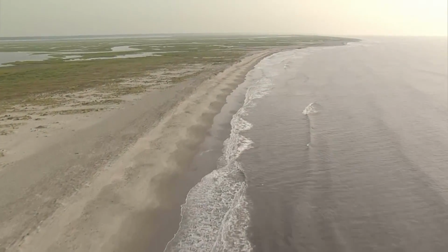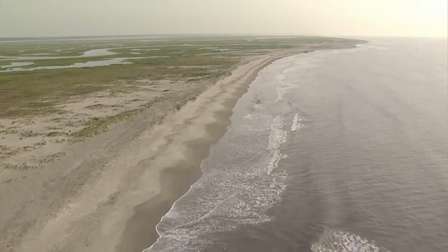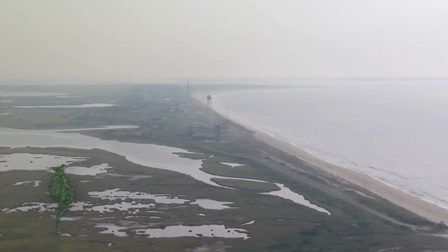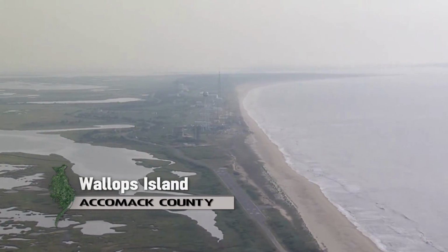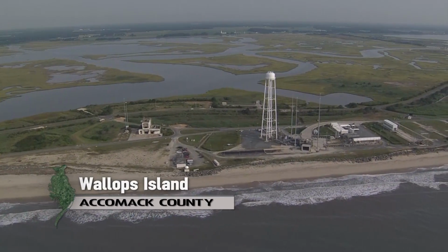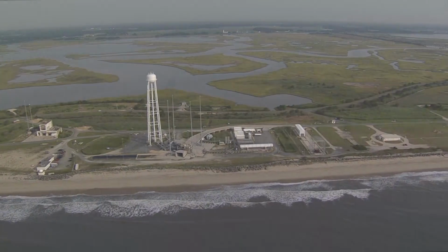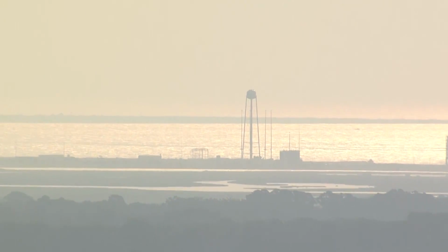Of all the barrier islands that border the eastern coast of Virginia, there's one that tops them all. For over 70 years now, NASA Wallops Island Flight Facility blasts off into exploration. The facility is one of 5 launch pads in the country, but Wallops isn't the only island acknowledged with national recognition.